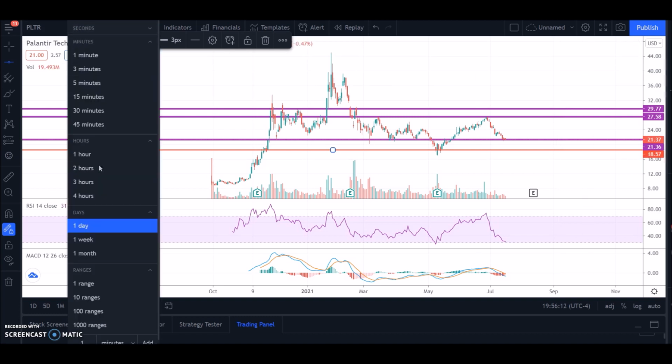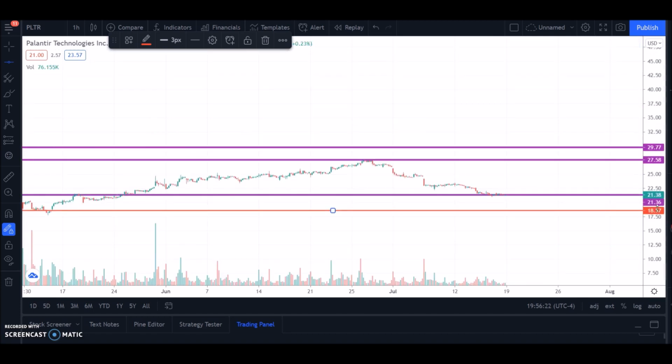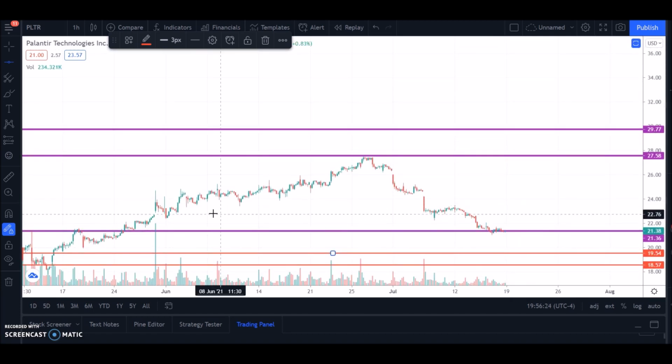Now from the daily, if I move to the hourly chart, you can see that the RSI came way down and it has been going upward. The MACD is going upward, so most probably it is time it will just bounce. You can see on the hourly chart it has been going sideways, so hopefully this support can be held and it will go upward.